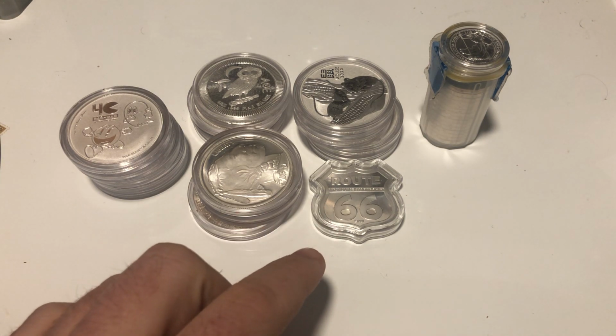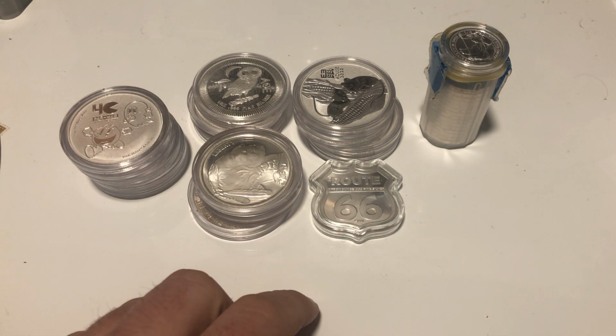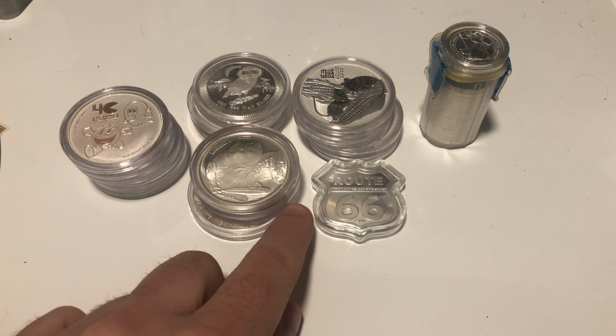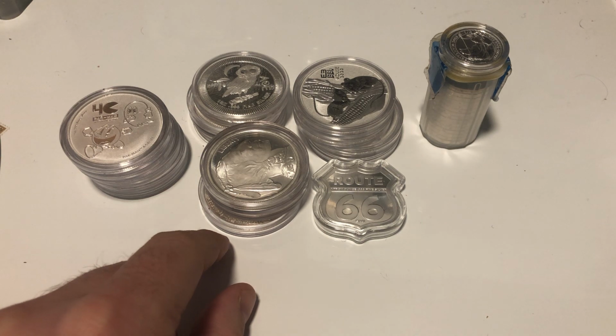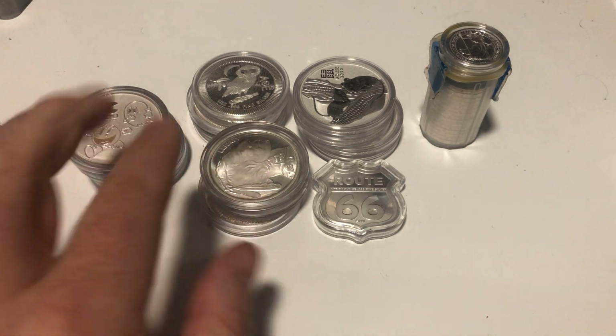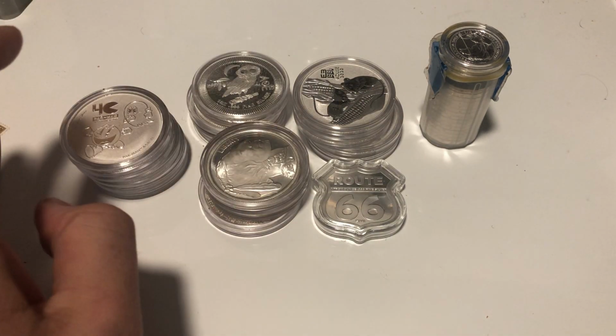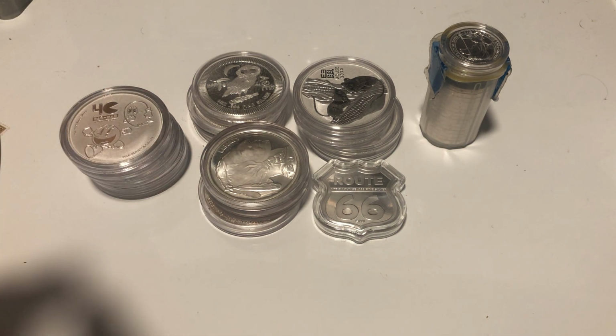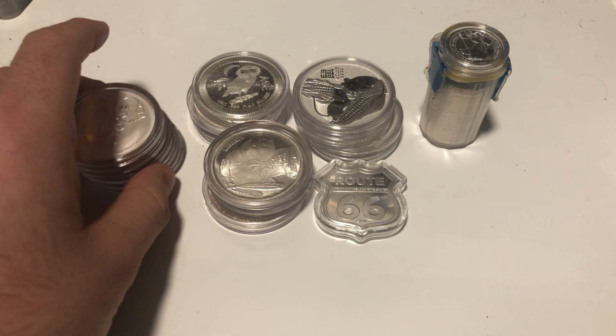Silver is a game where you pretty much have to buy it and forget about it for a bit. If you're playing solely on the spot price, the reality is you're going to be losing off the bat if you're buying from someone else. But if you can build it up over years and you can have a combination of all these types of coins and you can sit on them and relinquish them when the time is right, you can actually do very well.